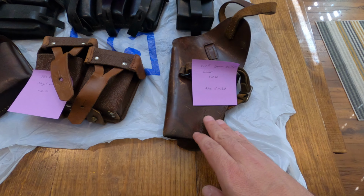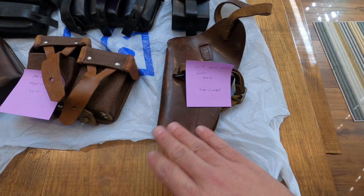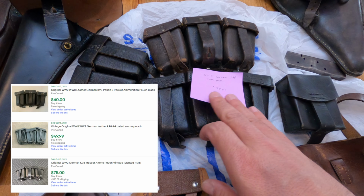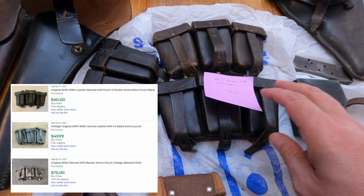It's a German shoulder holster. Worth about $20 or $30. If it had markings, it'd be in the hundreds. Got some cartridge holders here. These are German K98 ammo pouches. They're worth about $30 a piece.